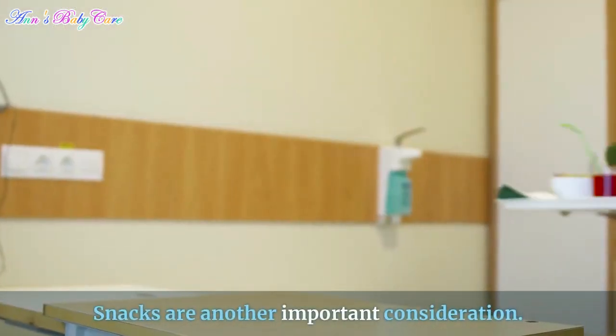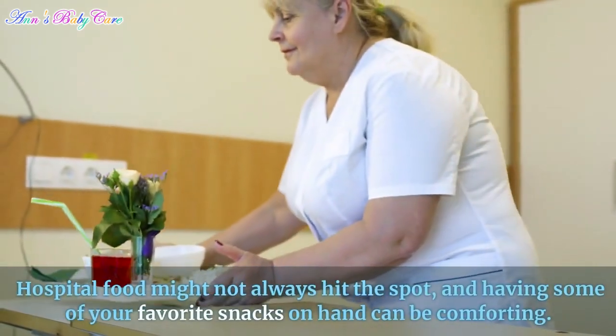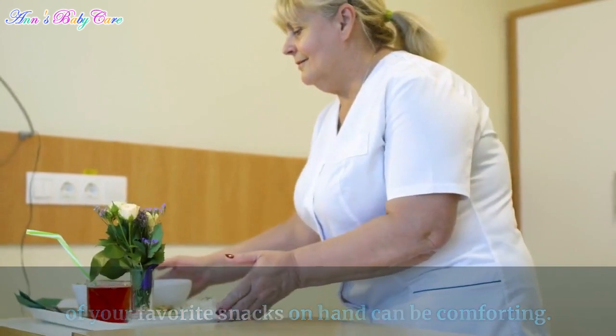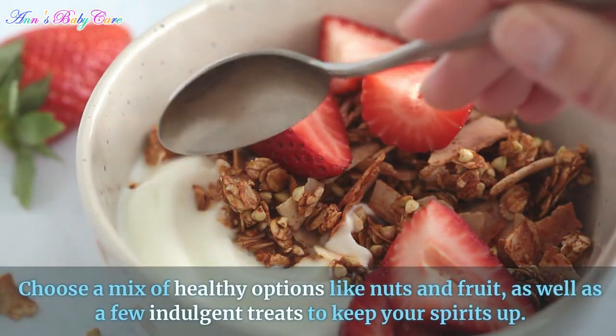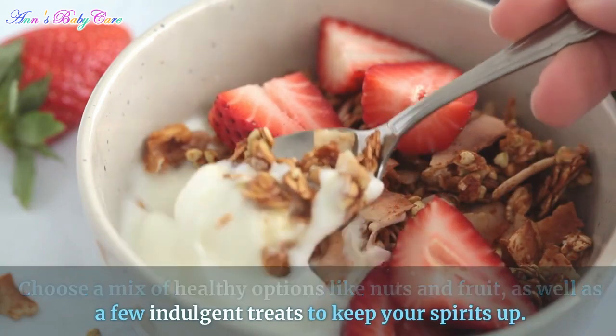Snacks are another important consideration. Hospital food might not always hit the spot, and having some of your favorite snacks on hand can be comforting. Choose a mix of healthy options like nuts and fruit, as well as a few indulgent treats to keep your spirits up.